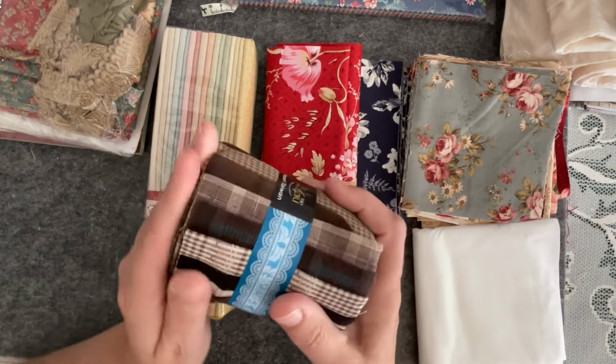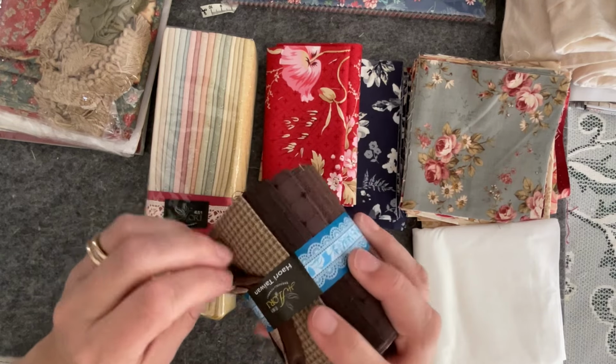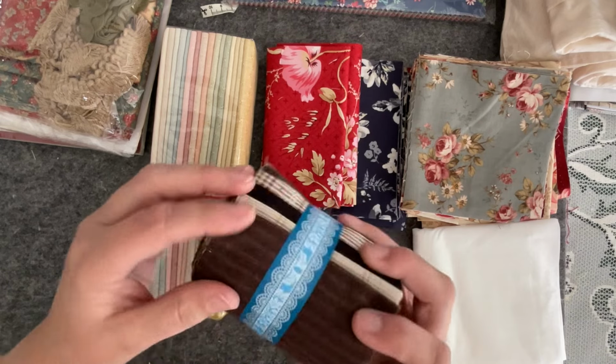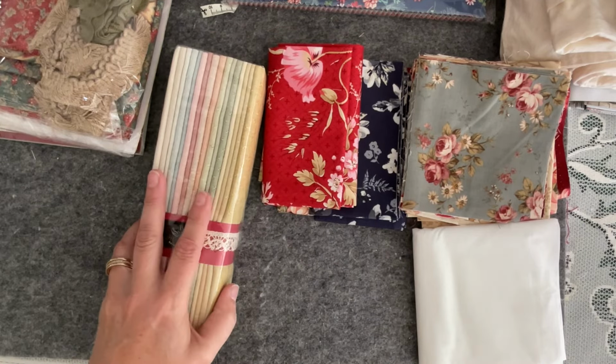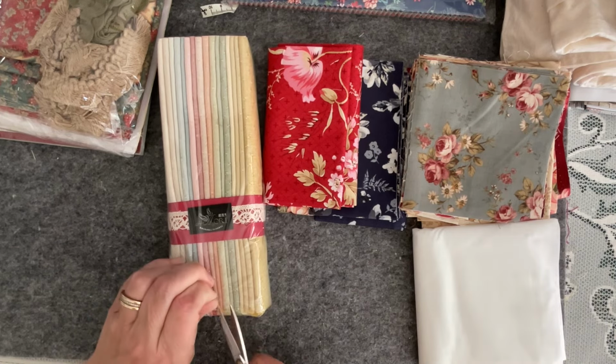It feels like sashiko stitching waiting to happen. It's probably a little bit thinner than some of those ones I got down in Ballarat. Browns. That'd be really good for doing animals and stuff. Yeah, that's what we thought. Or little houses. Little houses, cottages, roofs.